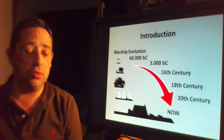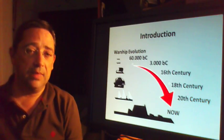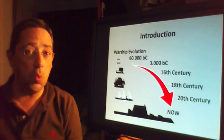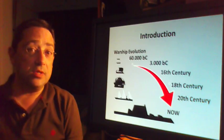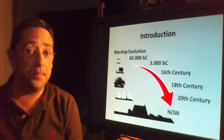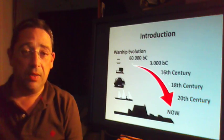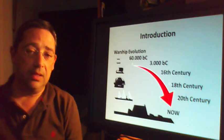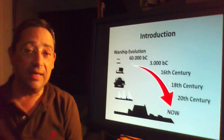Until the 18th century, the ships were moved by sails, and the wind was the energy used, which is a renewable energy. But that ended in the 18th century. With the Industrial Revolution, man started to use steam power, and of course, to produce the steam, man needed coal, oil, and gas. Here starts the problem with non-renewable energies.